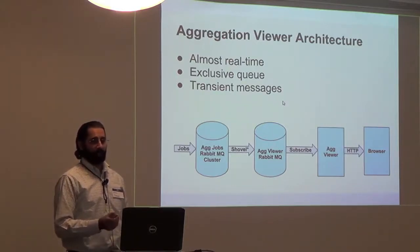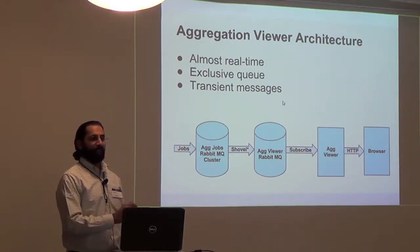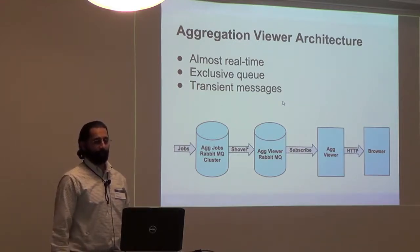For the same reason, we use a feature of RabbitMQ called exclusive queues. That means that this queue is bound to a single client. If that client disappears, there's no queue, and any messages destined for that queue just disappear. That way, we are processing and taking the overhead of these messages if there's a client, but if there's no client, those messages just go to dev null.